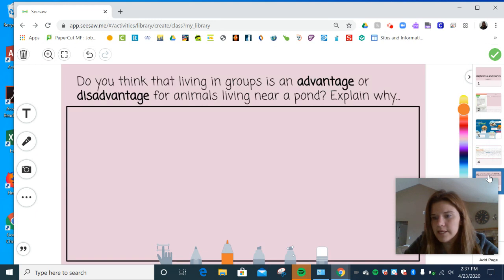All right, on this last page, it says, do you think that living in groups is an advantage? So that means, does living in groups help animals, or a disadvantage? That means that would hurt animals that live near a pond. Okay, so think about the types of animals that live near a pond, maybe frogs, turtles, fish, raccoons, squirrels. Think about some of the ways that living in groups could help them, and then think about some of the ways that living together in a group might hurt them, and then tell me why. So you'll do that. You can use your label tool over here to type in the box.